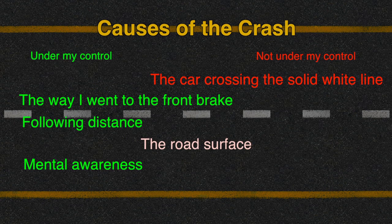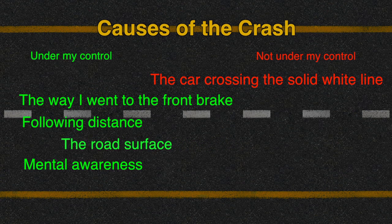But what about the road surface? Was that under my control or not under my control? At first thought you'd think it was not under my control, right? There's nothing I could do about the construction. But I knew it was a construction area, and I knew before I rode into it that the roads were torn up. I chose to ride through there anyway. So we're going to put that one under my control as well. You notice anything about this list? I see 1, 2, 3, 4 things under my control, and only one thing that was not under my control.